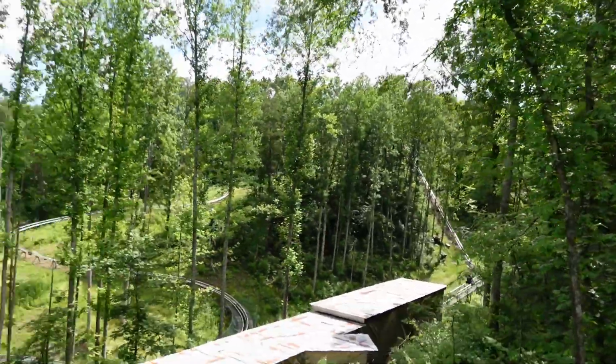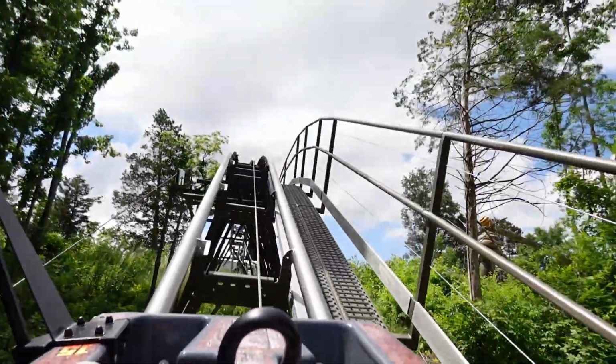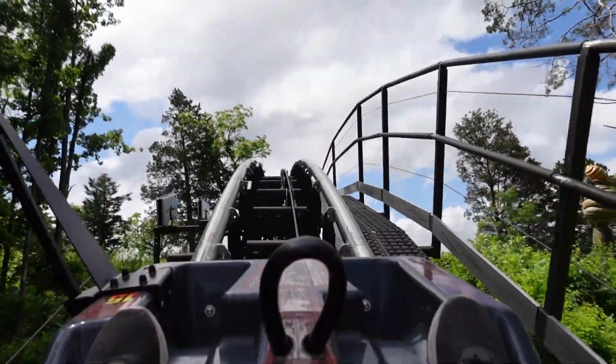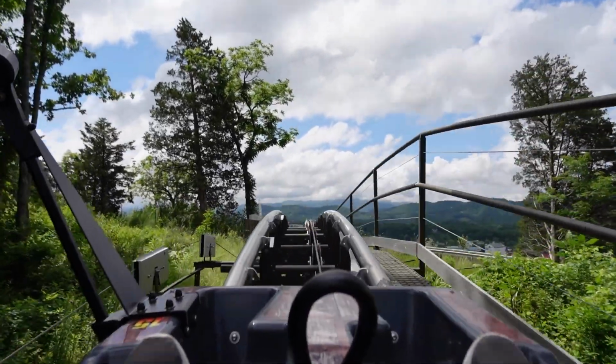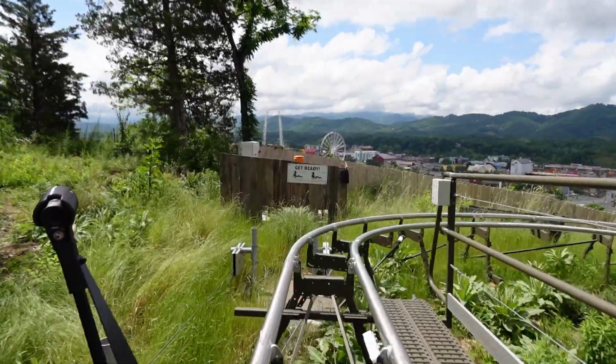I mean, look at the view you got up here. This is great. This is fantastic. I am biased. It's also a gorgeous day we got here. Oh my gosh, look at this view. Oh my gosh. Okay, this ride is worth it alone for that view.